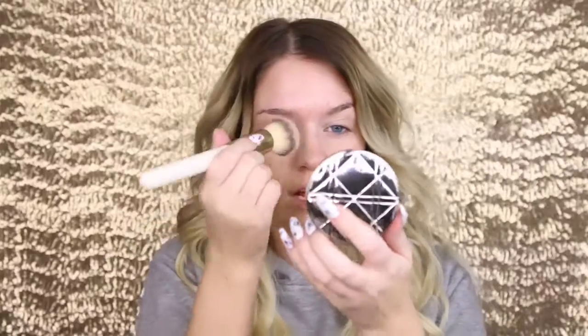I'm gonna go ahead and put that just in downward strokes on my face. And then I can go ahead and buff it in afterwards. When you're doing your foundation, if there's anywhere in particular where you need a little bit more coverage, you can kind of press over top of it with your brush and that'll apply a little bit more coverage and product to that area so that you don't have to go in with as much concealer.